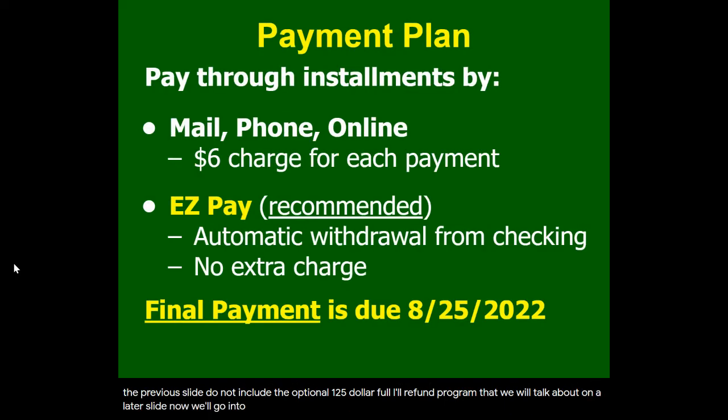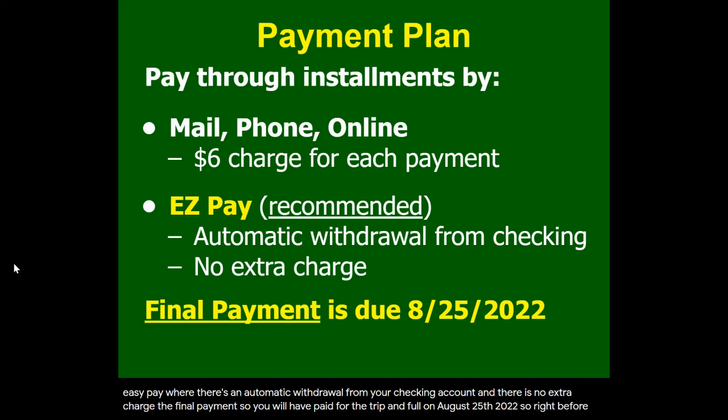Now we'll go into the payment plan. So you will pay through installments to World Strides. So the nice thing for us in Novi is that Novi Middle School and Novi Community School District do not handle any of your money. It all goes through World Strides. So you can, if you would prefer, pay by mail, phone, or online. There is a $6 charge for each payment. There is another option that is recommended. It is Easy Pay, where there's an automatic withdrawal from your checking account and there is no extra charge. The final payment, so you will have paid for the trip in full on August 25th, 2022, so right before the school year starts.